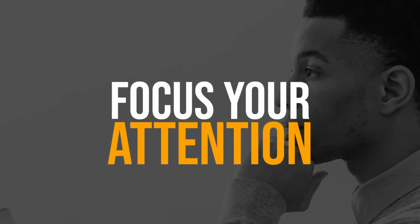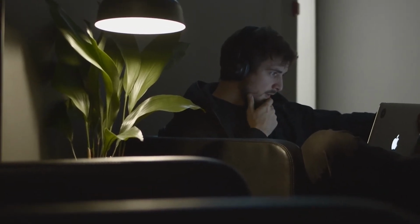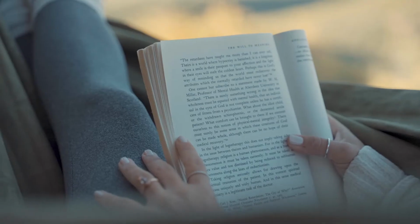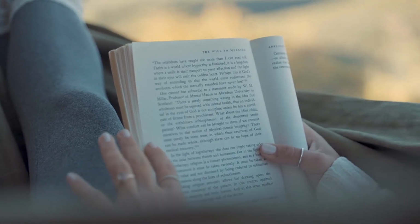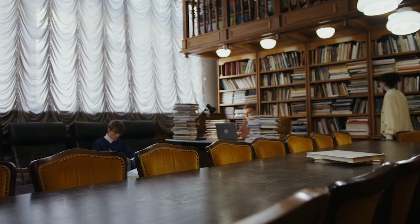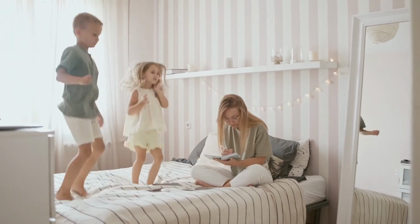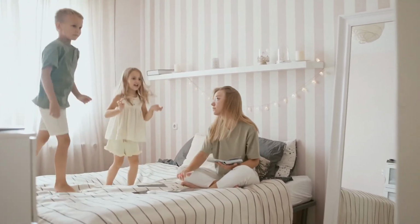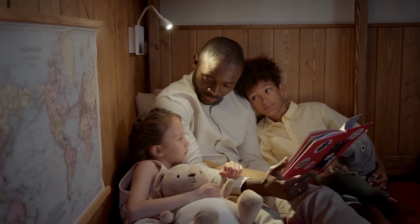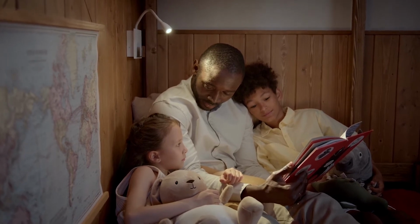Focus your attention. Attention is one major component of memory. In order for information to move from your short-term memory into your long-term memory, you need to actively attend to this information. Try to study in a place free of distractions such as television, music, and other diversions. Getting rid of distractions might be a challenge, especially if you're surrounded by boisterous roommates or noisy children. Ask your roommates to give you some space, or ask your partner to take the kids for an hour so you can focus on your work.